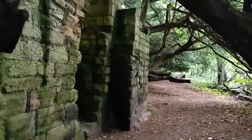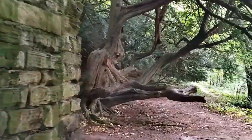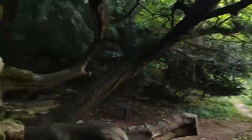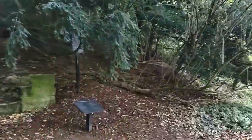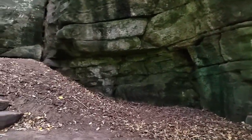And here we have the actual extension, which was done at a later date, but the original was carved out of the rock in the 14th, 15th centuries, as we will see in a minute. And here's a yew tree we pass. And that's the way back down to the boat landing on this side. Interpretation board there to the right as we go up the steps.